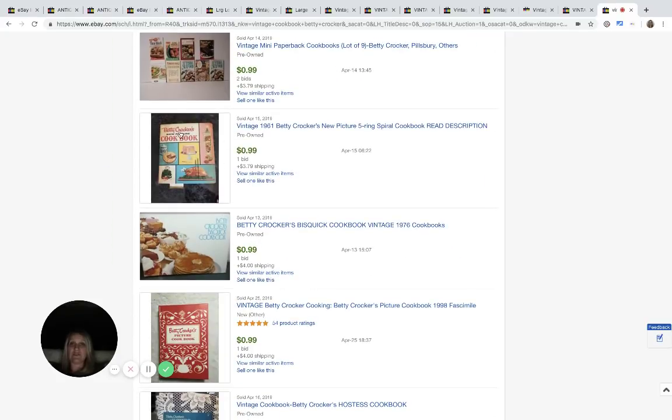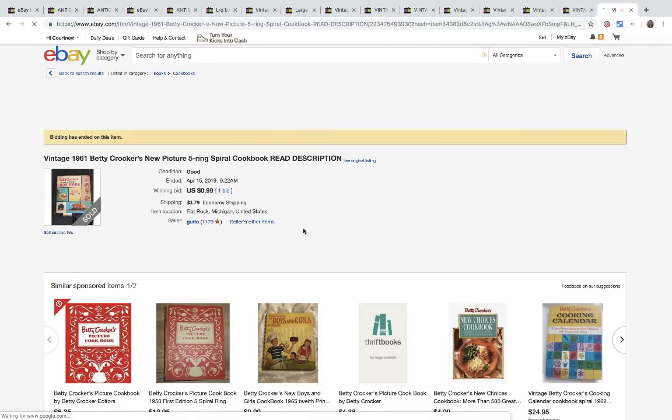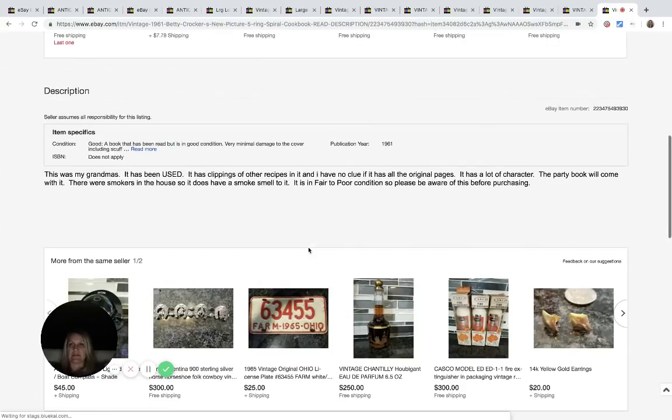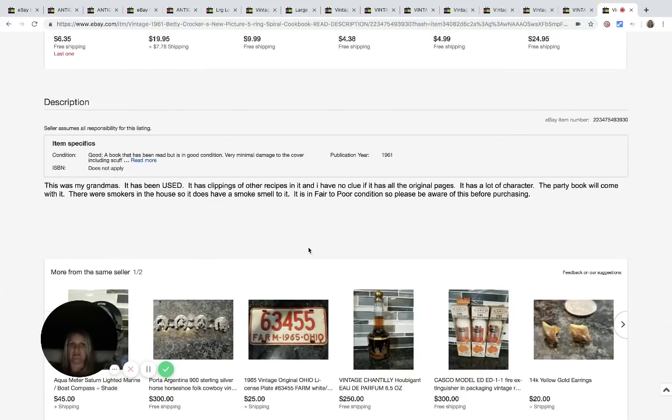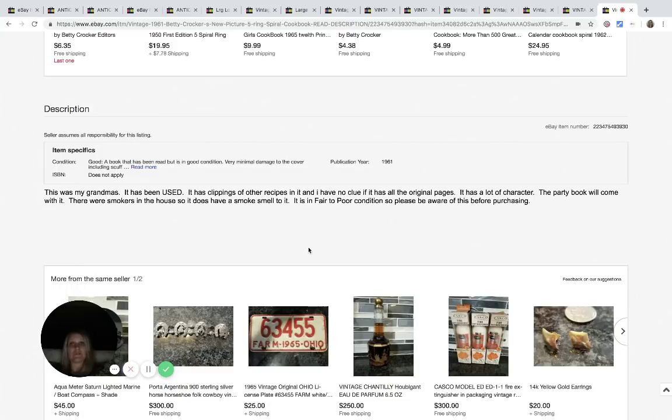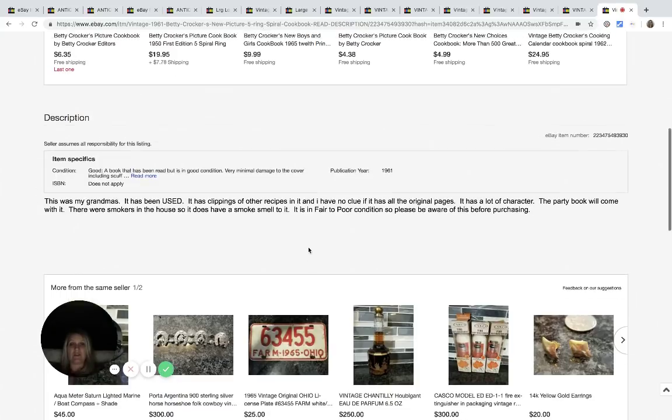So, and then here's the Betty Crocker book that I just told you to look for, 99 cents plus shipping, but it does say read description. So let's read the description. It says, this was my grandma's. It has been used. It has clippings of other recipes in it, and I have no clue if it has all the original pages. It has a lot of character. The party book will come with it. There were smokers in the house, so it does have a smoke smell to it. It is in fair to poor condition.